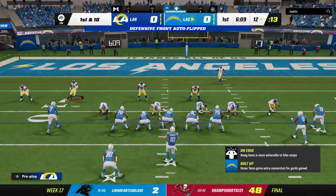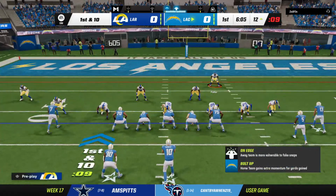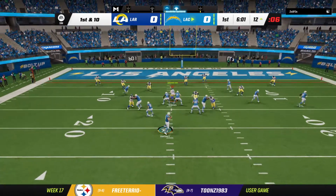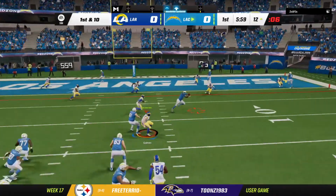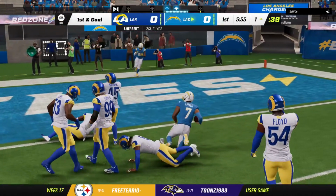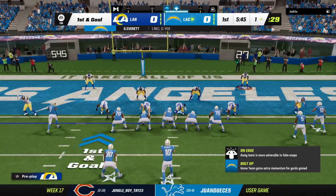From down at the 12, it's first and 10. Now it's Herbert. That's complete, right around the 8. And the Chargers are going to be set up with a first and goal on a pass play that moves them all the way down to the 1.